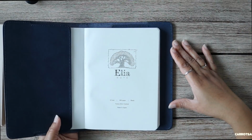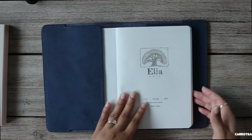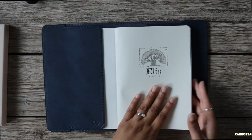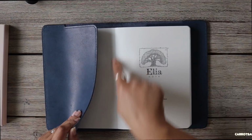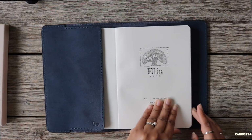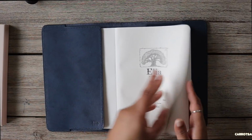Yeah, so I would say this is a first impression. I haven't really used it yet, obviously. But the notebook is really nice. It reminds me of the Nanami notebooks, but the cover seems a little bit sturdier than the Nanami. But that would only be tested over time.